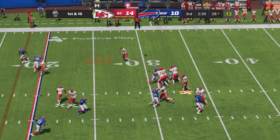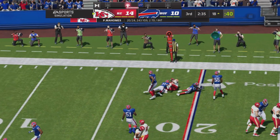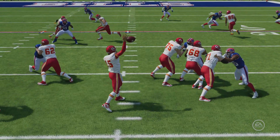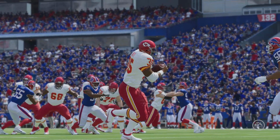Now Mahomes, and a quick throw here, that's complete. And able to break one tackle, but then quickly brought down. But a nice little gain. That one good for 10 yards, and that'll make it 2nd and a foot or so. And a nice gain and a broken tackle along the way.